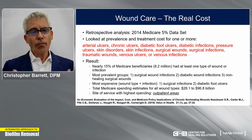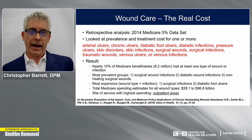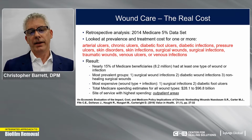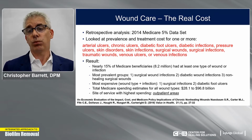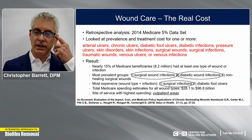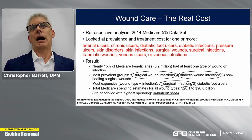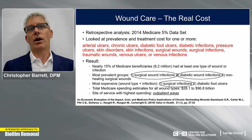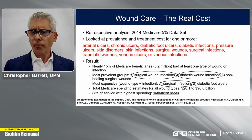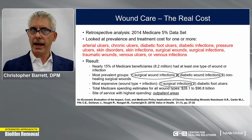If you look at the list, it pretty much encompasses everything you would see in the wound care sphere: all manner of wounds and their complications and infections. And here are the results. Not just that over 8 million patients in 2014 had at least one type of wound or infection, but look at the most prevalent groups: surgical wound infections, diabetic wound infections, most expensive surgical infections. But look at the spending. As I already mentioned, bacterial bioburden and the complications from wound infection and biofilm are staggering to not only patients, but the healthcare system. Look at the money spent in 2014 dollars. Total costs, looking at inpatient costs, outpatient costs, physician costs, approached $100 billion.